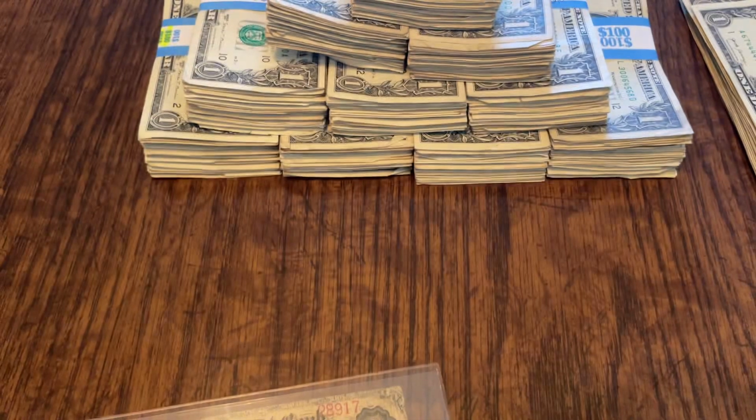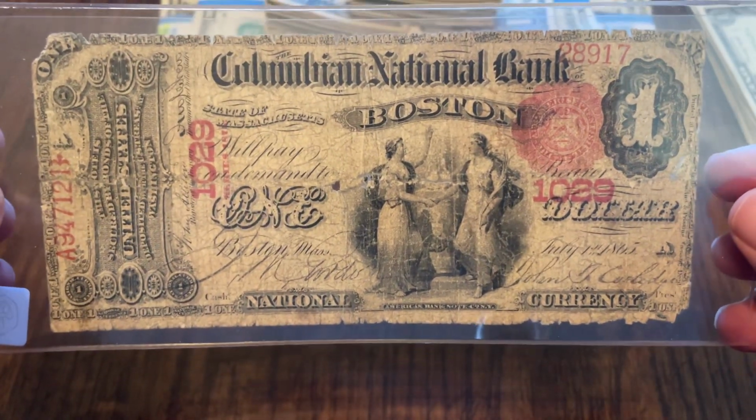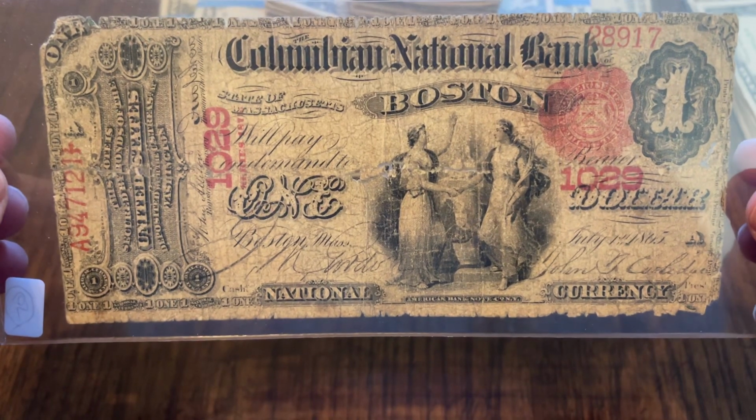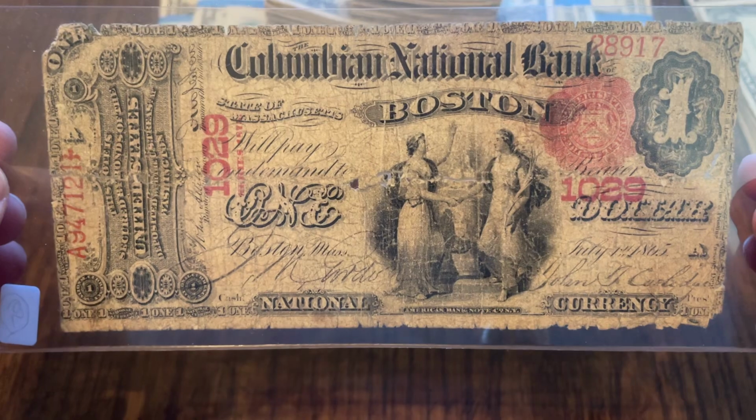Anyway, that is my $1 Columbian National Bank from the first charter period. Finally get to check this off the list. It is one of the top 100 notes. And you know me, anytime I can get a hold of one of the top 100, that's always a good day.